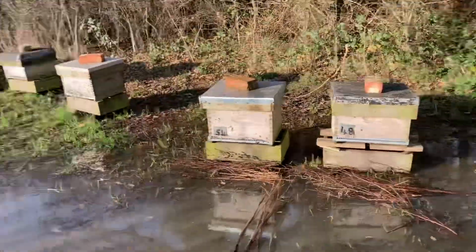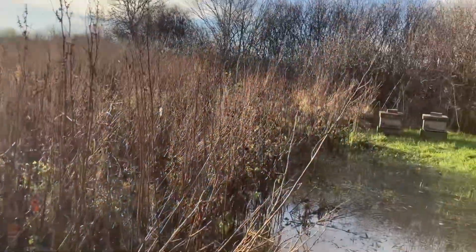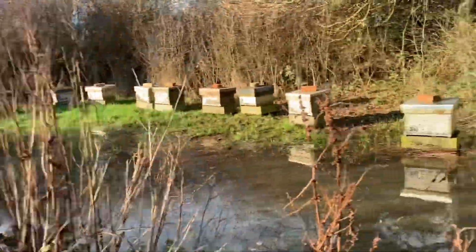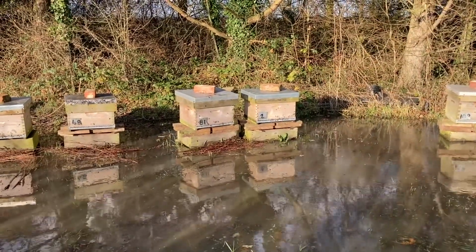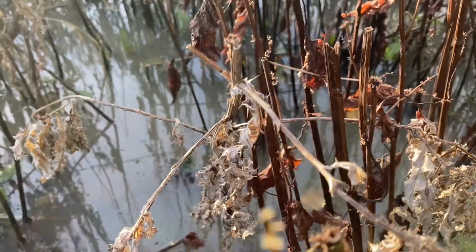A bit futile really, but I've decided to snap some of this weed off here, this dried weed. I don't know, I think there could be ducks. Snap them off and lay a few in front of each hive. Just give the bees somewhere to climb up onto if they get into the water. Or perhaps take the reflection off, stop them flying into it in the first place. The only thing I've got to watch for is there are some thistles among it. And if I stick my bare hands on them, I'll know about it.